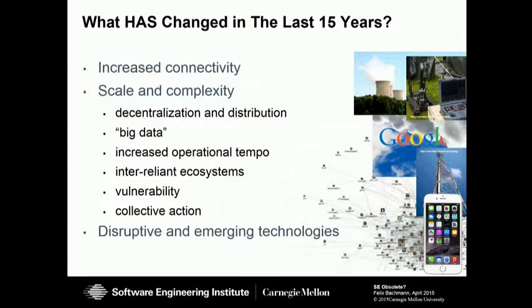Complexity, distribution, not everything in one place anymore. Huge amount of data to move around. You're probably familiar with this. And other technologies coming up.